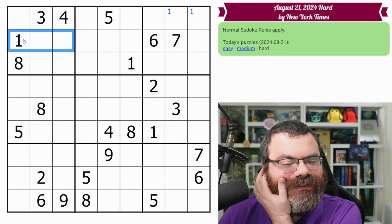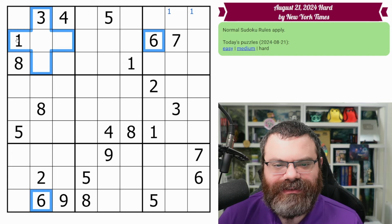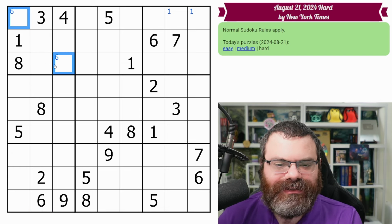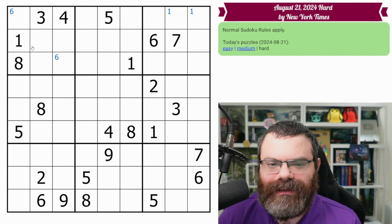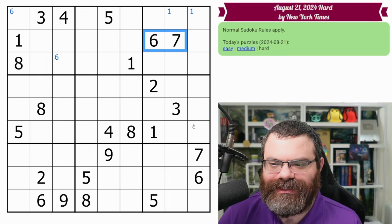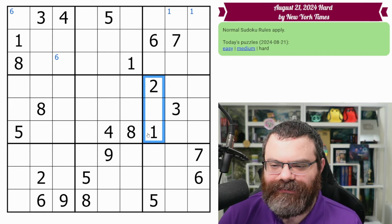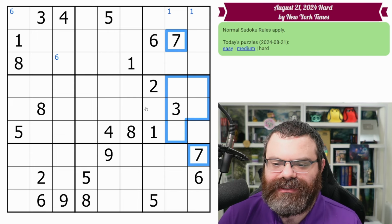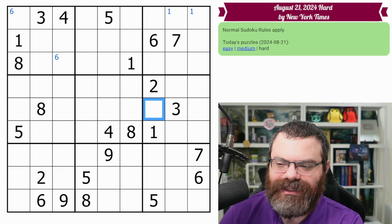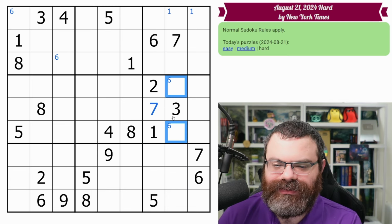I'm seeing this 6-7 looking here. The only thing I'm seeing with that is this 6 looks up, this 6 looks in. It does put a 6 in one of these two cells, so let's mark that. Darn, there aren't any crossings on the 6-7 because we have the 6-7 here as well. That might mean something interesting for this box, because we have these two 7s looking in. Oops. Okay, that places the 7 there. And then these two 6s look in, putting a 6 in one of these two.